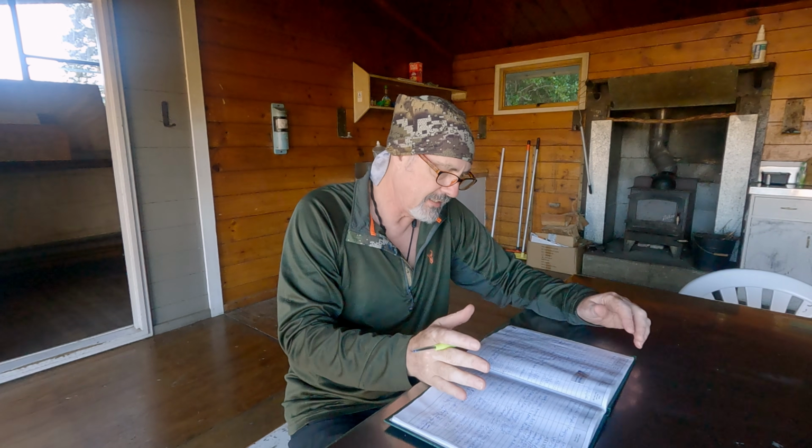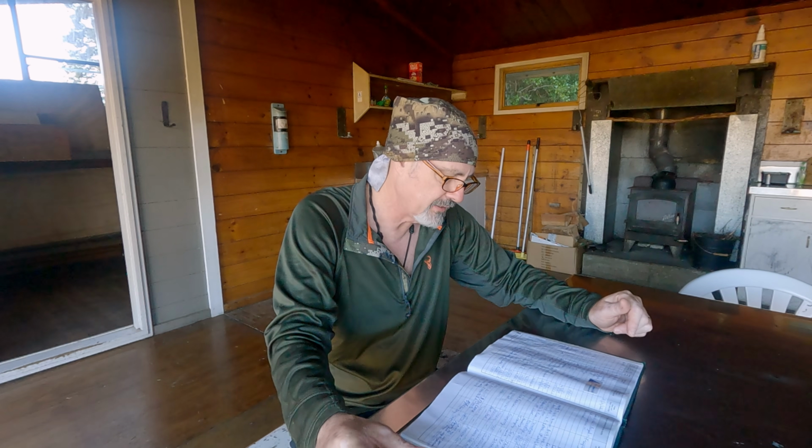So when you're in one of these DOC huts, it's always a good idea to fill in the intentions book. That way, if anything goes wrong and search and rescue have to come and look for you or whatever, they'll know at least you were here and where you were going.